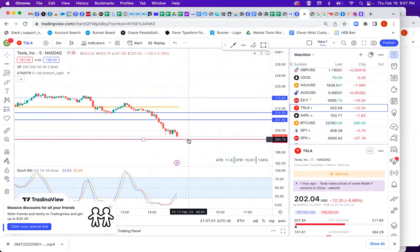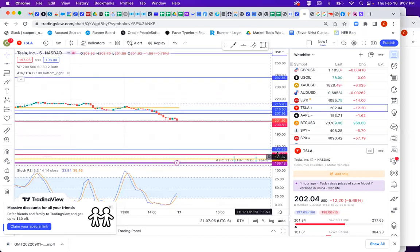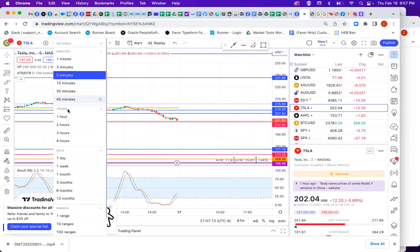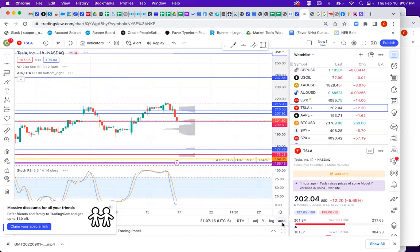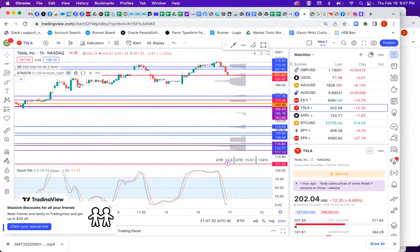There's my line. Are we holding 200 or are we going lower? Boom, where's my next level? I have 177. Now we're not gonna go to 177 tomorrow unless something crazy happens. So what do I need to do? I need to come back up to a higher time frame and see where I got some levels, and I don't have too many support and resistance levels to throw in here. This might just be a bit of a free fall.